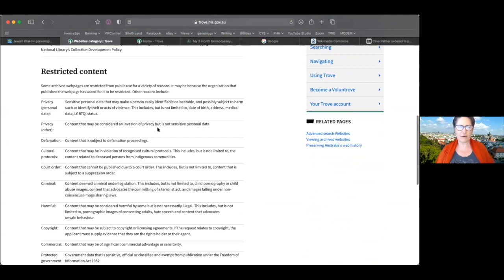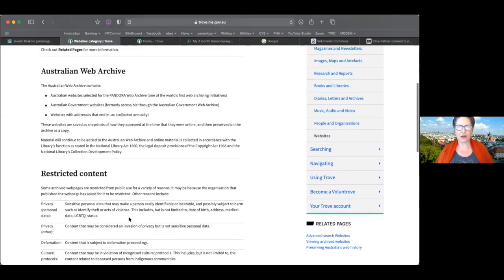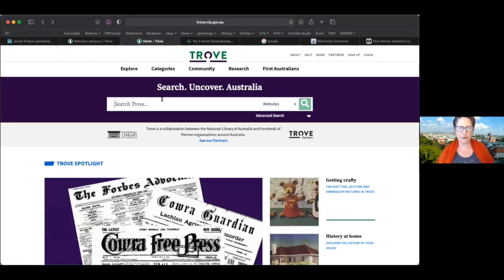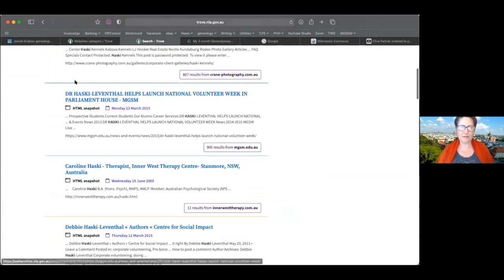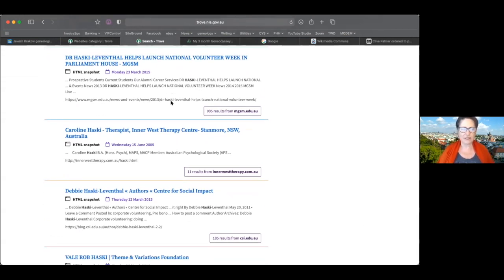Besides, there are some restrictions which are explained in this area here. Trove has that information in their help section as to what is being kept off, but there's a huge amount of stuff. So if I just put in my own surname, and I've chosen to look in websites, and I don't own a kennel. Dr. Haskell Leventhal is an academic who gave me the cold shoulder when I tried to contact her. She's related somehow, we just don't know how.